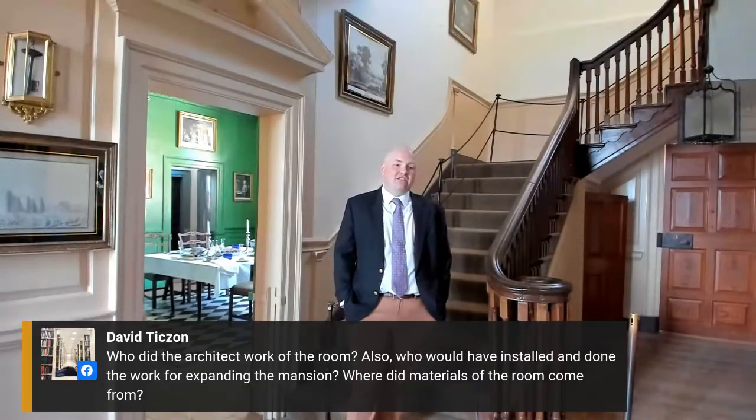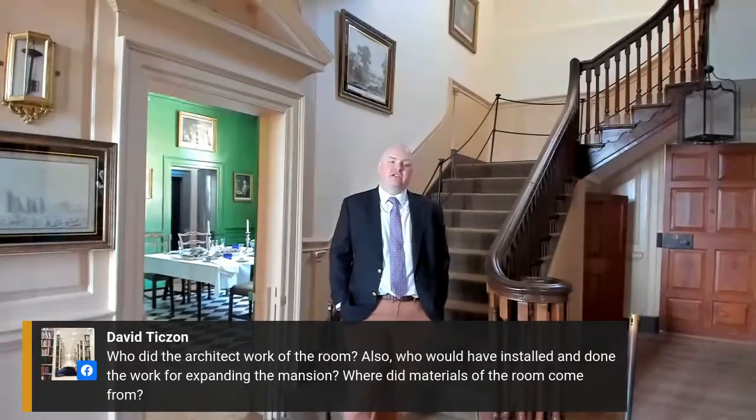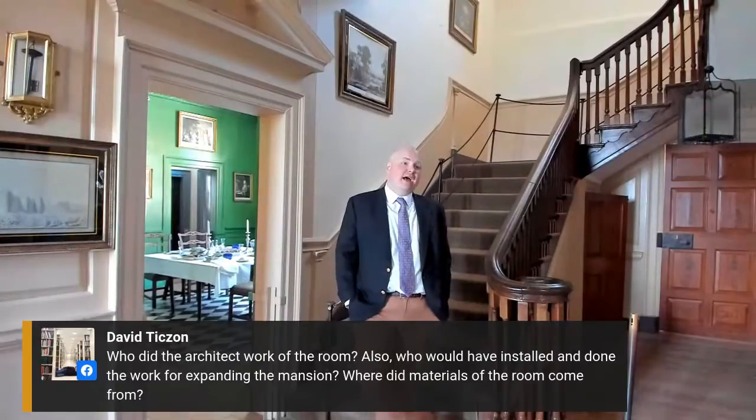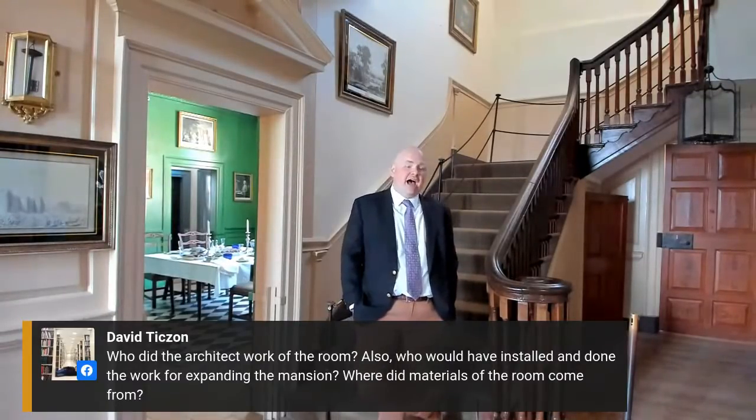The materials: there's a lot of wood in the house. There's a lot of plaster and glass. Glass is typically ordered from England. In that period, Washington sends massive orders to England for things like glass and nails. These are things that the British Empire is really good at producing, and Washington buys them in large quantities and uses them throughout the house.